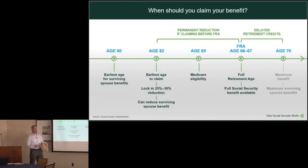So this is a great timeline of everything that you need to be aware of, or ages that you need to be aware of in retirement. So age 60, that's the earliest that anybody can claim benefits under the survivor benefits for Social Security. Age 62 is the earliest you can claim under your own benefits. There will be a 25 to 30% reduction, like we talked about for the spousal benefit. If your spouse is a lower income earner, your benefit would be reduced, so whatever would carry on for them would be reduced.